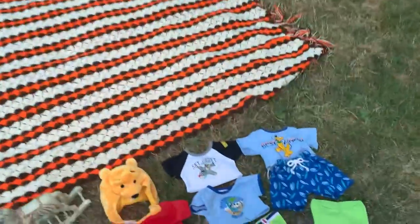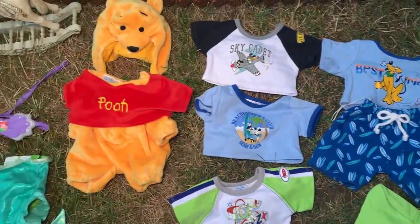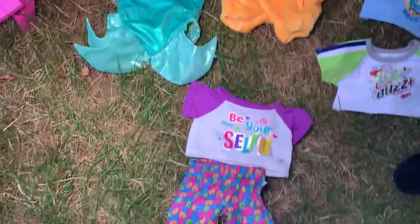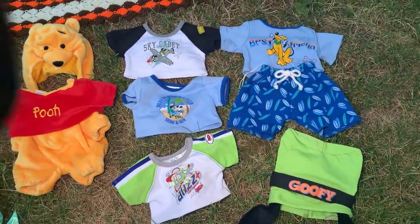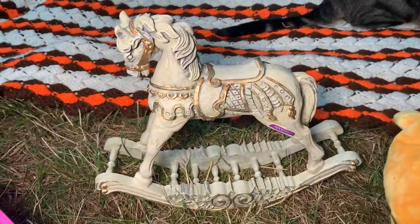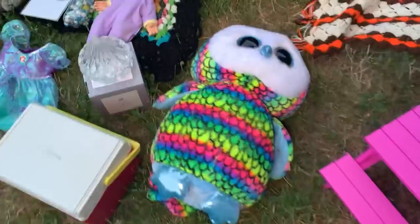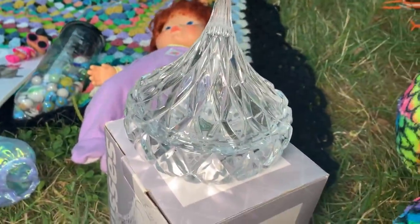And then take a look at what I got. All this Build-A-Bear clothing, a Winnie the Pooh costume, an Ariel costume, little outfit, a Goofy hat, all those little t-shirts. I put this rocking horse in at the end to get the 25 pounds. Got this little picnic table for an 18-inch doll. The big Beanie Boo. Had to get the Hershey's Kiss, because how adorable is that with Hershey Kisses in it?